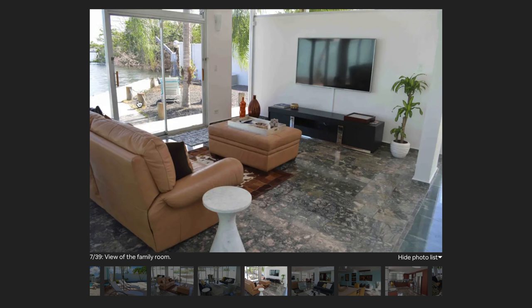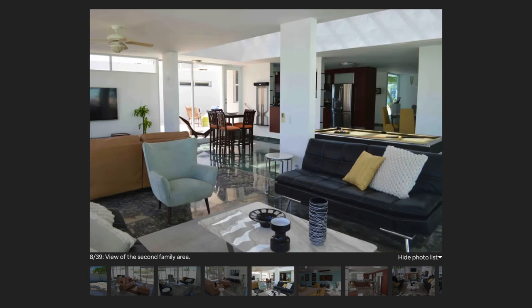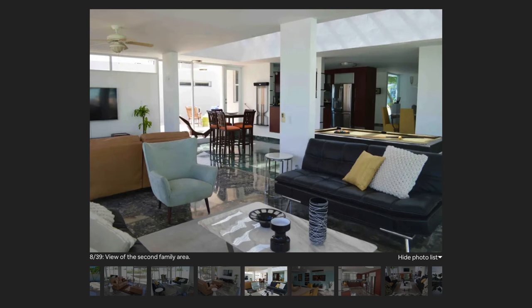So I'm not sure that this is the right photo. The photo that I really like of the interior, which should probably be your first interior photo, is this one, number eight. The view of the second family living area. This gives me an overview of the size of the entire property.